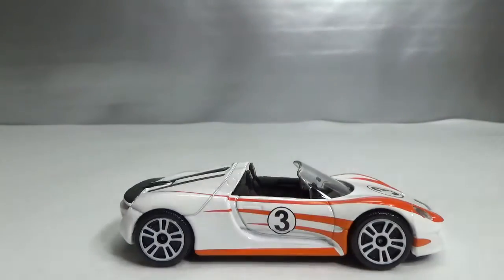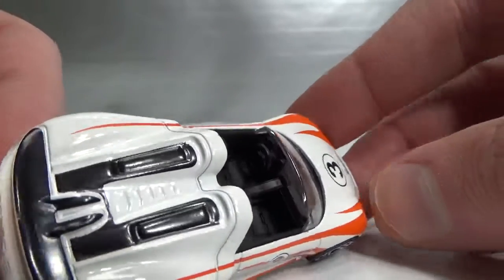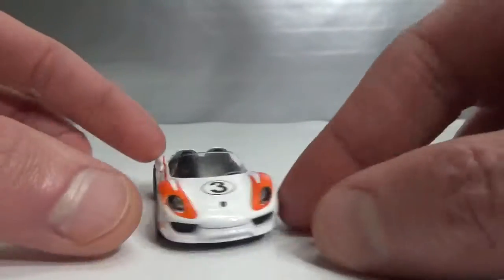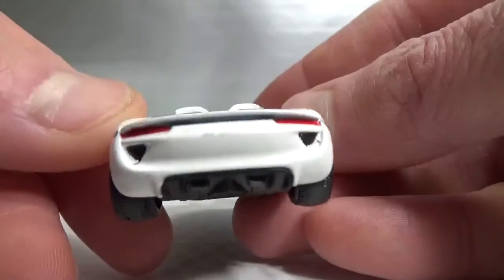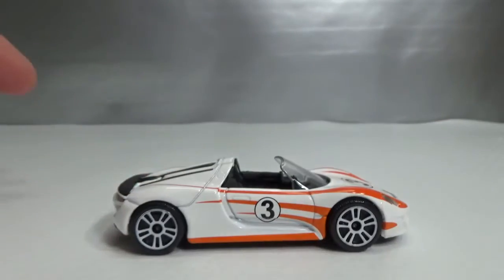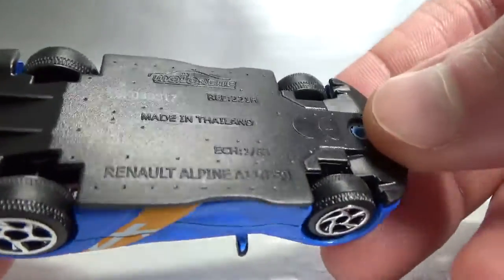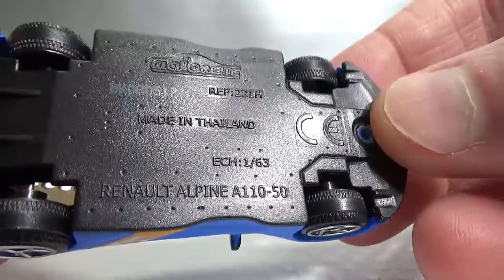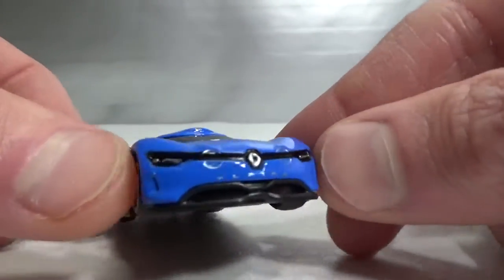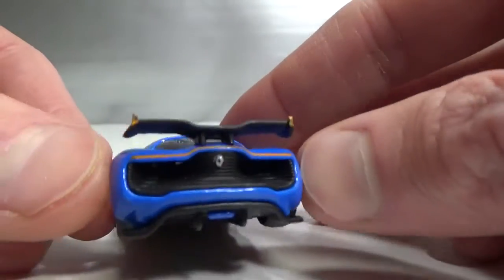And then we've got the Porsche 918 Spyder with a black interior this time. The 2016 one has a red interior. 1/61 scale, no suspension. It does have lensed headlights, and some painted detail in the back. Then we got the Renault Alpine in blue, the A110-50, 1/63 scale, no suspension, just painted headlights, very tiny, no interior, blacked out windows, plastic wing on the back.